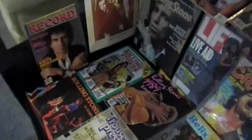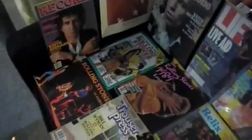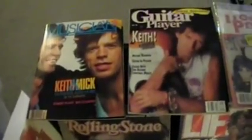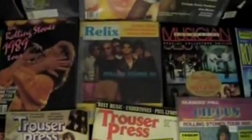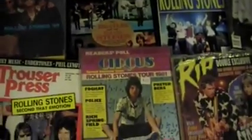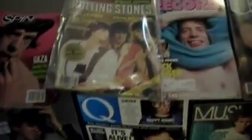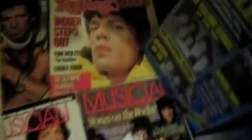Like every decade, every year, every month, the Rolling Stones make the cover of dozens and dozens of newspapers and magazines. So this is just a sampling of the dozens and dozens of magazines with the Stones or individuals on the cover just from the 1980s alone. You could see how they're on the covers of poster books, Trouser Press, Relics, Cream, Life Magazine, 2020, Musician, Circus, Us Magazine, Forbes, Rolling Stone, Q Review, Record, More Us, Musician, Rolling Stone, Record Collector. So the Stones, they're everywhere.